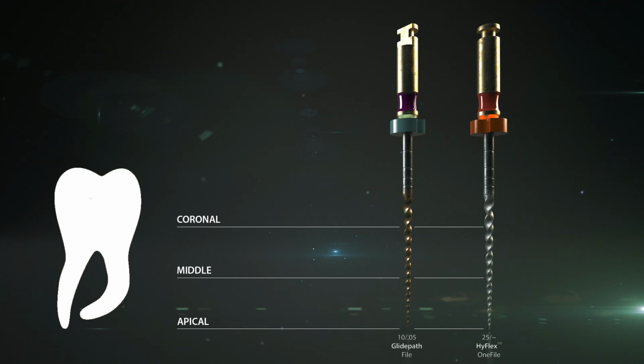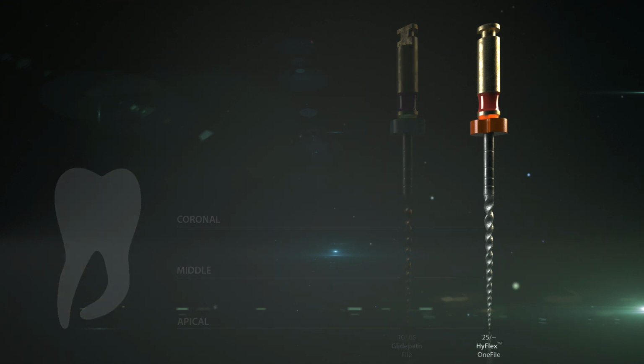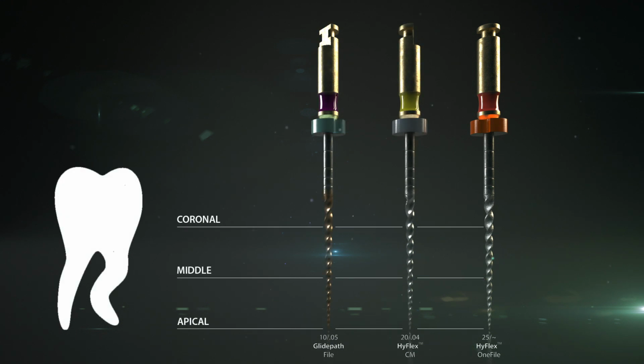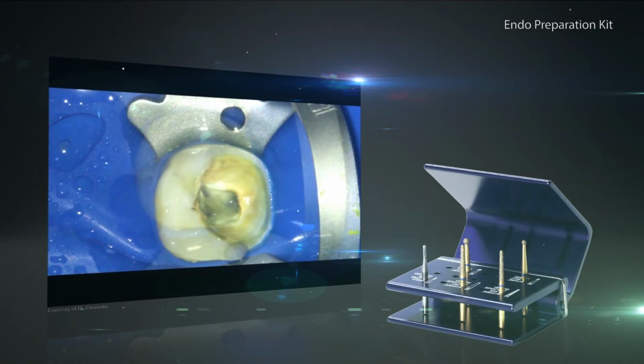Possible combinations with the HyFlex CM 15/0.04 or 35/0.04 are frequently used extensions of the sequence. Of course, there are more sizes of HyFlex CM and EDM files available to achieve a greater apical preparation if necessary. Each endodontic treatment starts with the opening of the pulp chamber and the removal of the pulp.